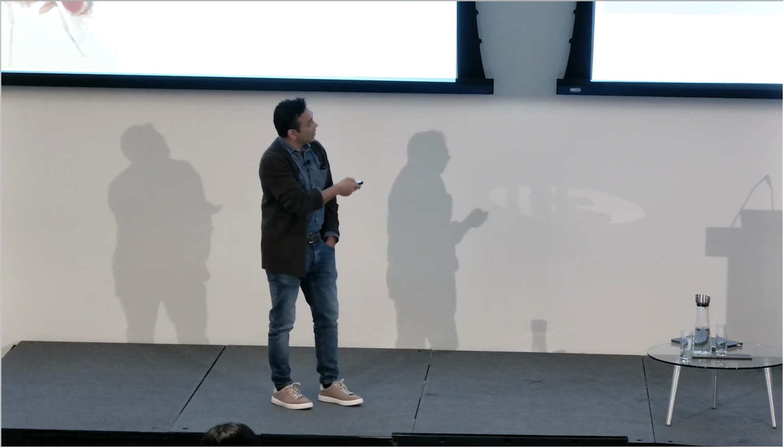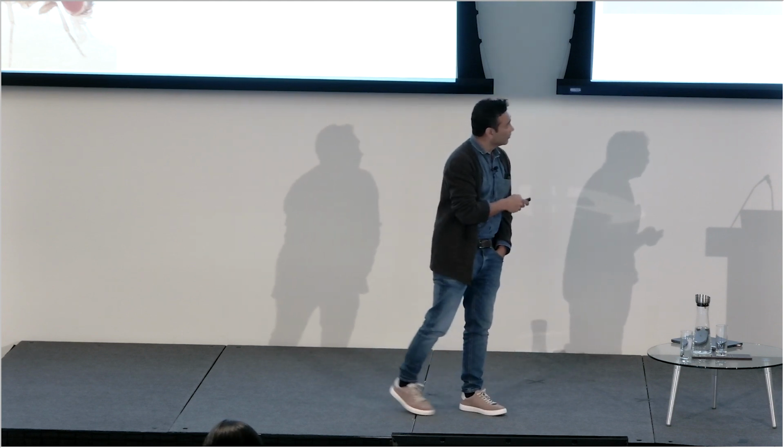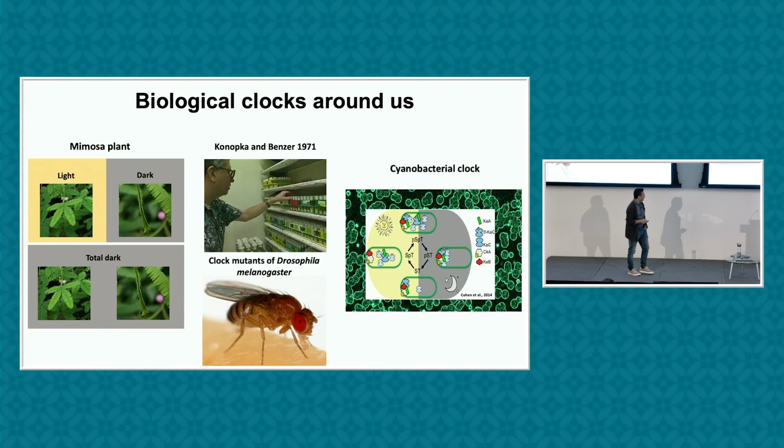So yeah, and as Samir actually mentioned as well, clocks are everywhere. So even cyanobacteria, they have their own clock system, right?